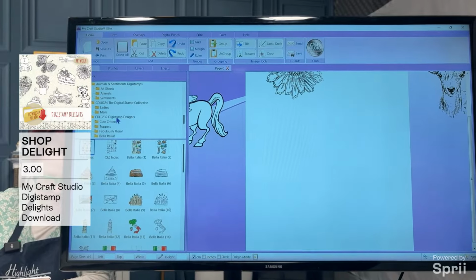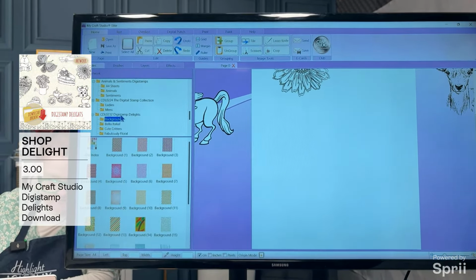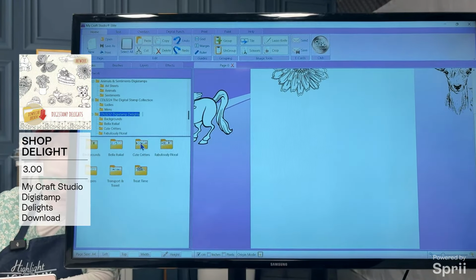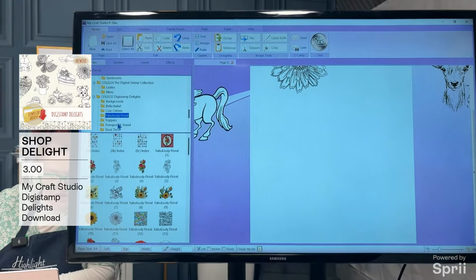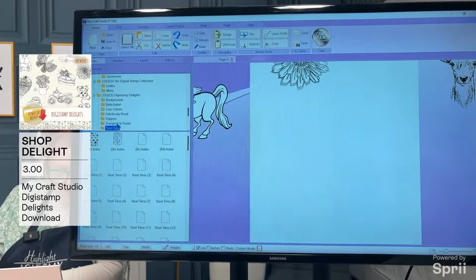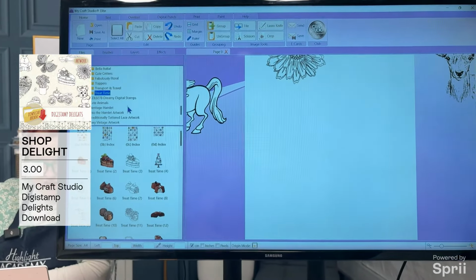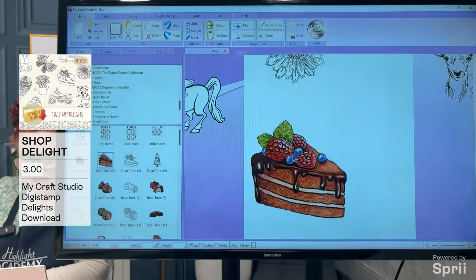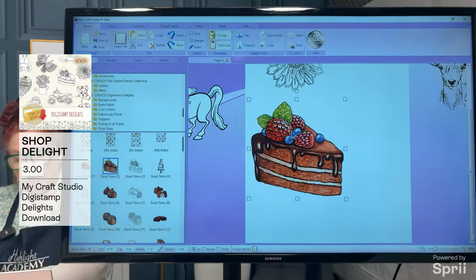Then we've got, I'm in delights, aren't I? So in there you've got your backgrounds, your towel, your cute critters. Wow. You've got your fabulous florals, your toppers, your transport and travel. You've got tea time. Oh, now you're talking. Why have we got this on it? Can we share that in a bit, Sam? Might be a bit hard.